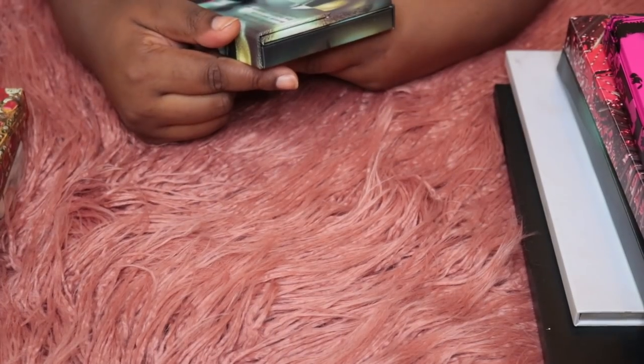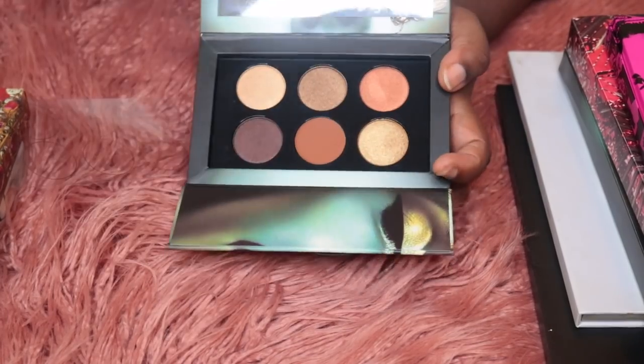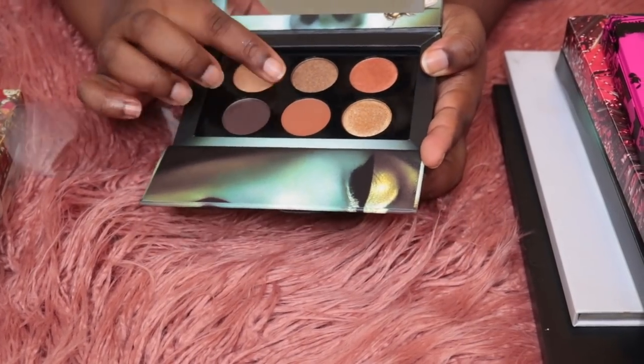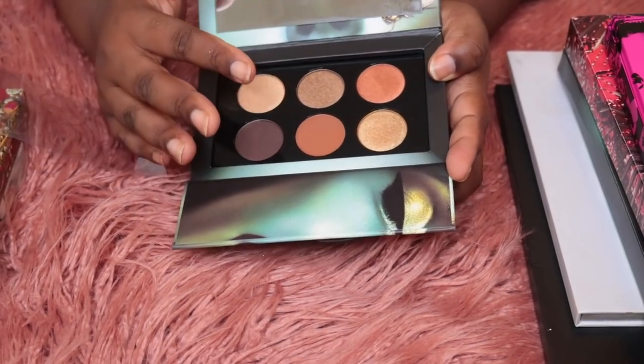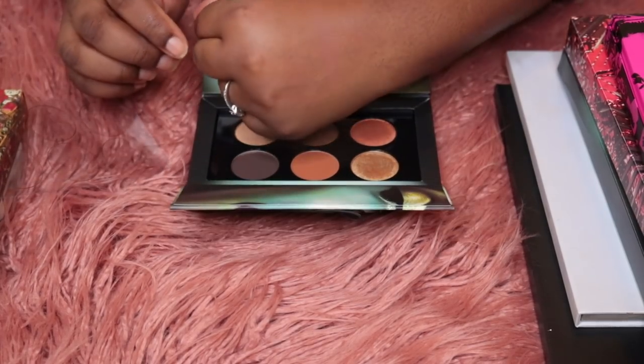Next, we have the Mothership Sublime Bronze Ambition. So that's what it looks like here. 1 matte. This matte is a little bit too light. I can't really get a good, see how it just kind of melds into my skin.